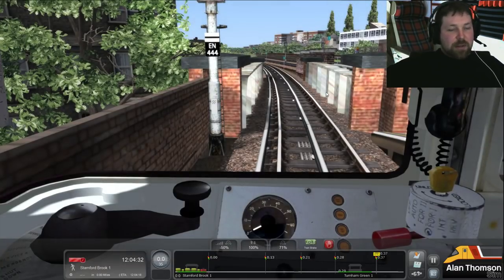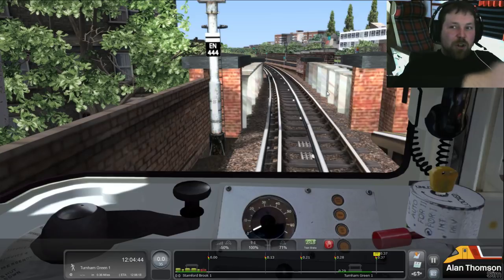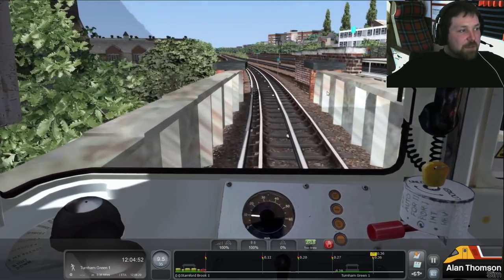Watching the S stock stream the other night, they were having to go to the other side of the cab to line up properly, which is completely understandable. But I want to be able to get it into my mind. I really want to practice knowing where it looks like I should be stopping. So route learning is going to be really important. But it's a challenge I'm willing to accept.